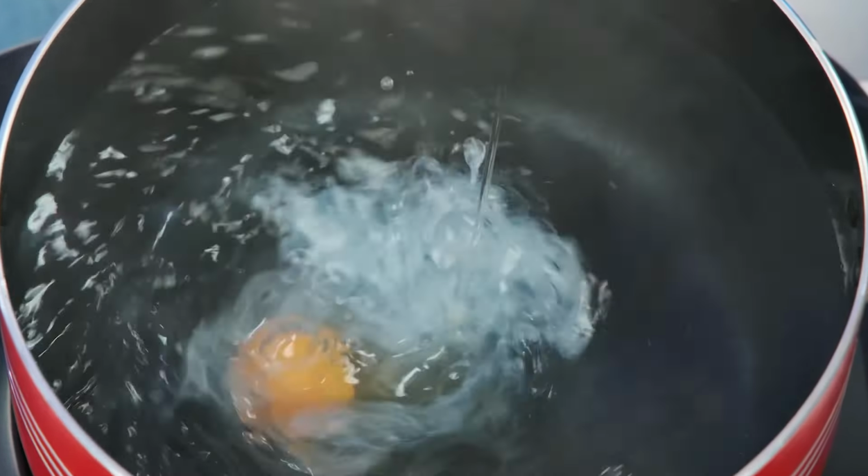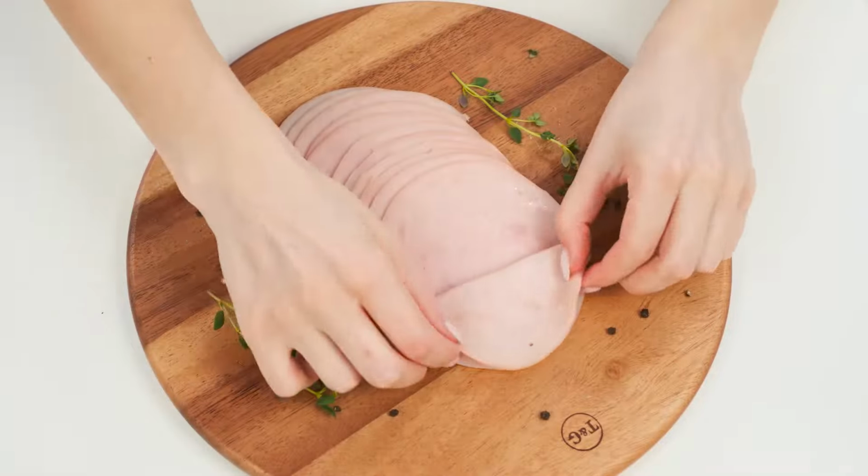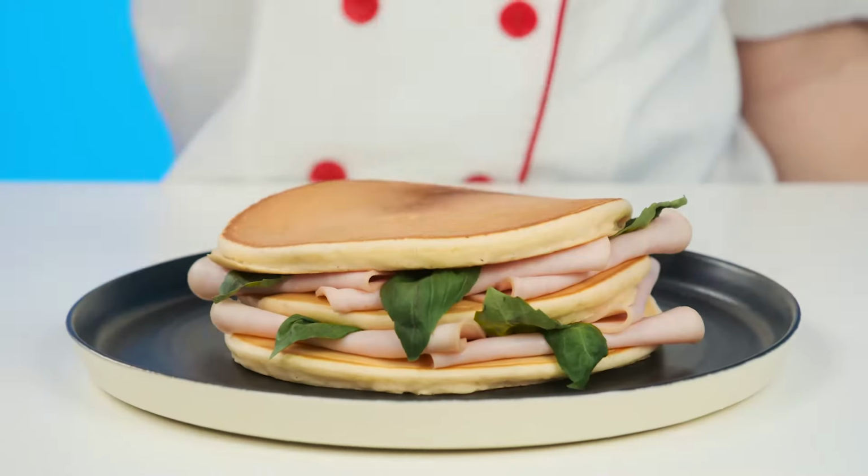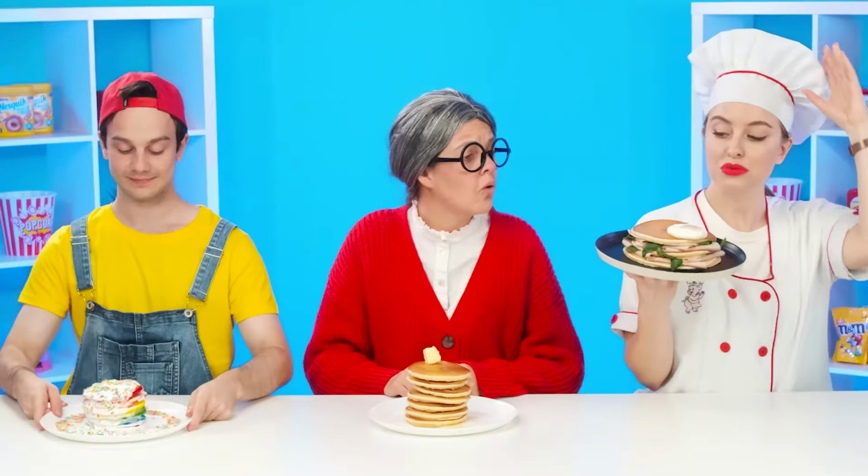Here's a serving of pancakes from a professional. I'll need an egg for that. This recipe is called poached egg. It is necessary to boil water in a saucepan and break the egg directly into the water. And while it's cooking, I'll take slices of ham and leaves of greens. And I'll put it all beautifully between the pancakes.